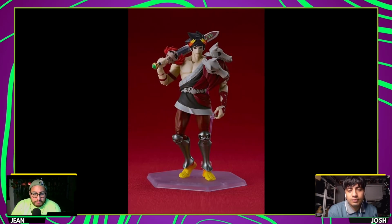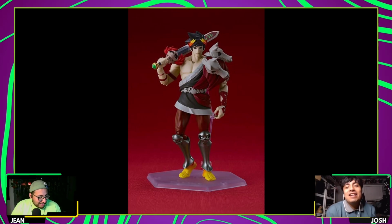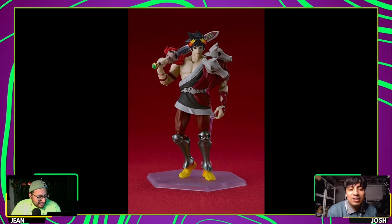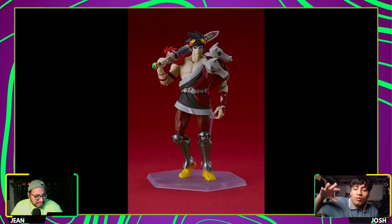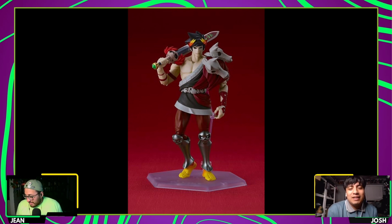Figma's got some figures here for us. This is, I believe, Hades, dude. Yeah. Hades, man. I didn't know they were making this. This is so cool. It's honestly a masterpiece of a game. It's a tabletop, like a table overhead game. Yeah, God view dungeon crawler, right? Yep, that's it. Thank you.